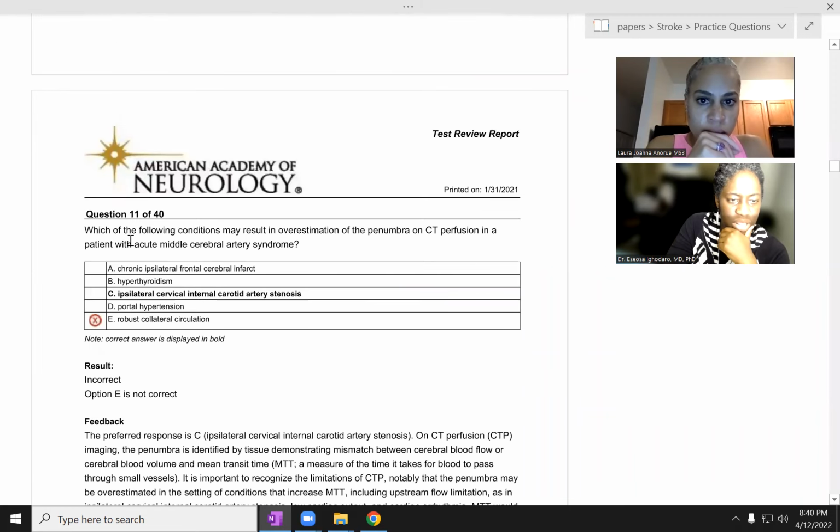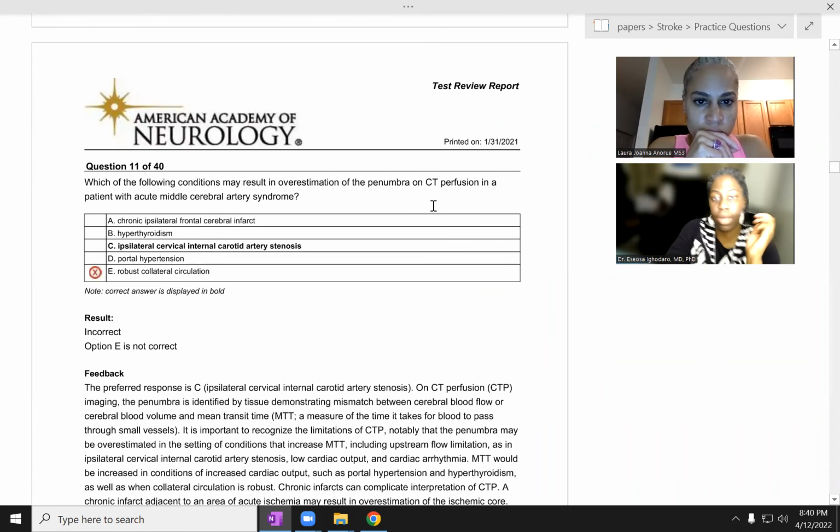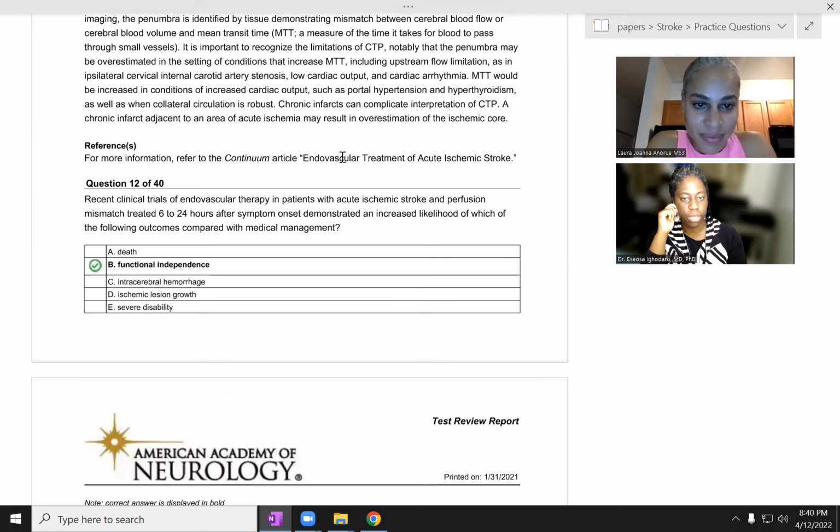This one's a resident level question. Which of the following conditions may result in overestimation of penumbra on CT perfusion in a patient with acute middle cerebral artery syndrome, ipsilateral internal carotid stenosis? Don't worry about this one. Recent clinical trials of endovascular therapy in patients with acute ischemic stroke and perfusion mismatch treated 6 to 24 hours after symptom onset demonstrated increased likelihood of which of the following outcomes compared to medical management? If you remove their clot, functional independence. That's why we do the mechanical thrombectomies, to improve their functional outcome.